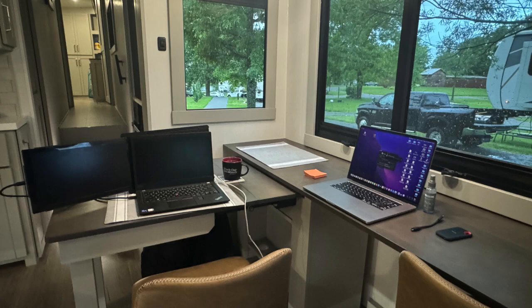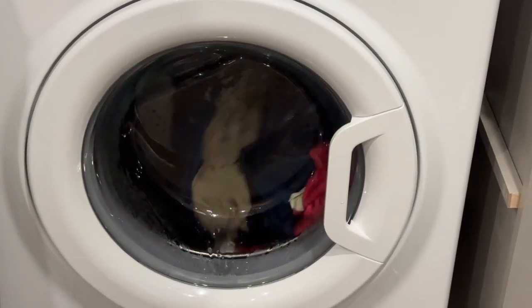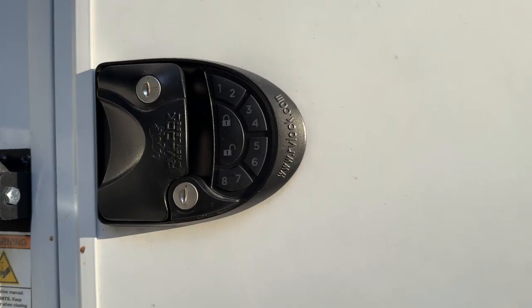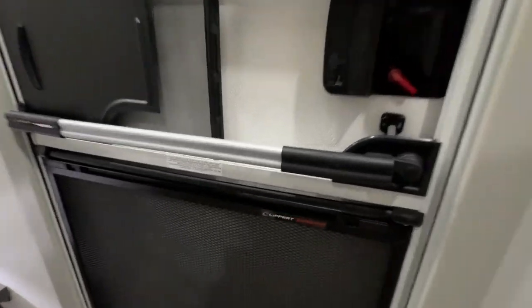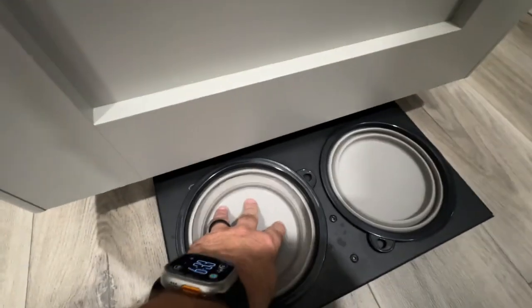Both outside and inside is amazing with plenty of room. And I love that there's a space for our washer and dryer. I also appreciate the extra build quality and thoughtfulness, such as upgrades that included better tires, the RV lock, and the screen door protector. And of course, the unit is dog friendly.